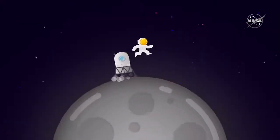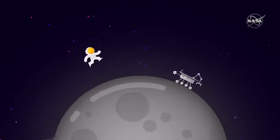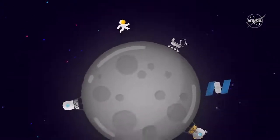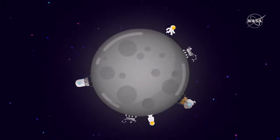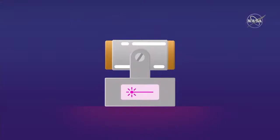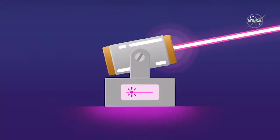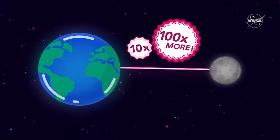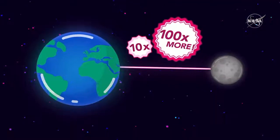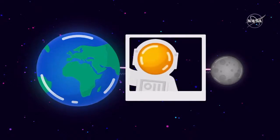When we go back to the moon, we're going to stay longer and explore more. With so many new and exciting things happening on the moon, missions will need a better way to talk with Earth. And that's where lasers come in. LCRD will demo the vast capability of laser communications. This includes transmitting 10 to 100 times more information to Earth than is possible using radio systems, meaning missions can send more detailed photos, videos, and data.